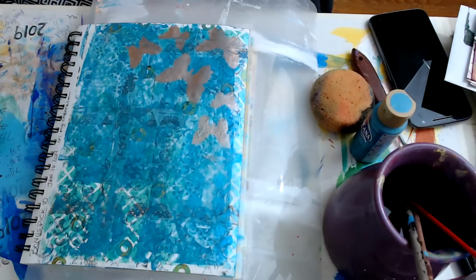Oh, you missed washi tape. Circle stamp, doily, washi, turquoise, stencil with metallic. So we're on number 6. No, we're on number 7. So let me know when you guys are ready.